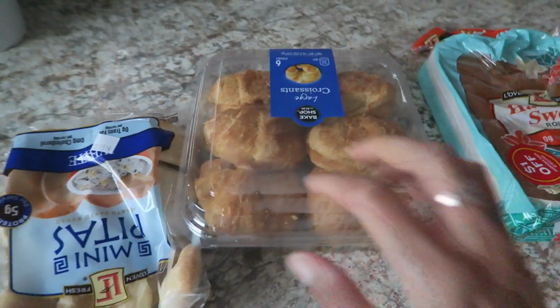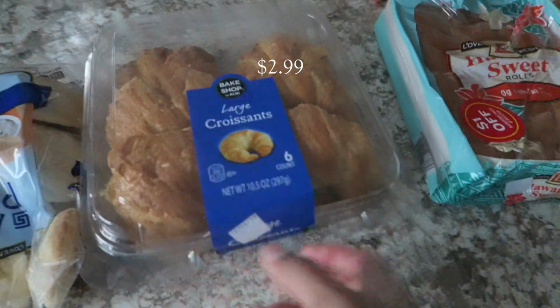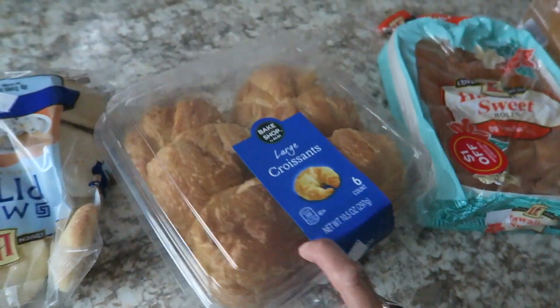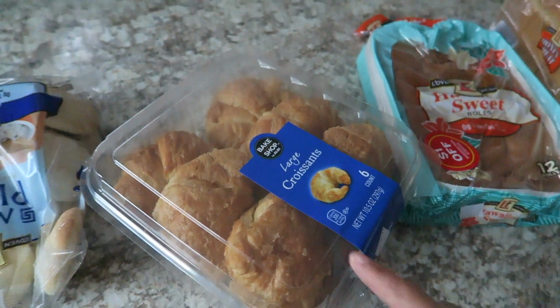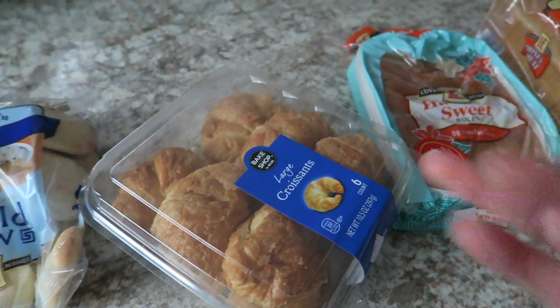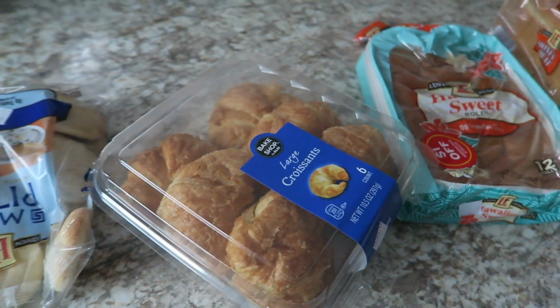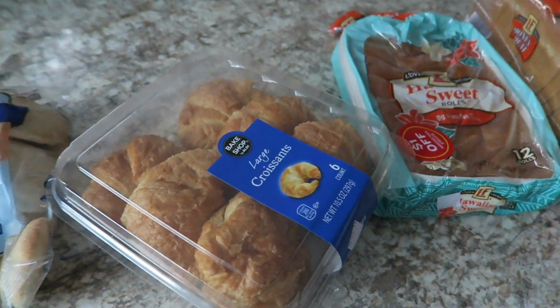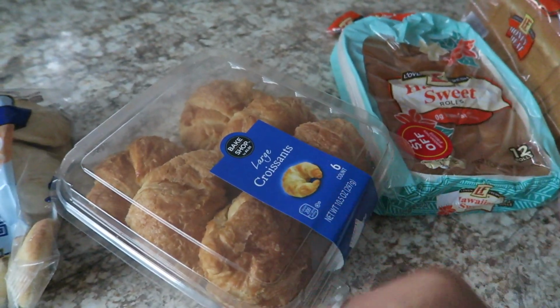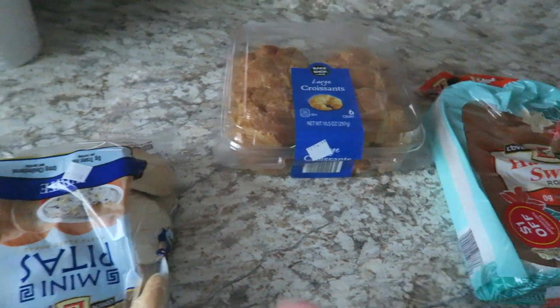The next haul was a bunch of bread. I got some Bake Shop by Aldi large croissants. They are so good. I use these to make little breakfast sandwiches. So I'll just fry or scramble some eggs, get a croissant, throw some cheese on it. I like pepper jack cheese or Colby Jack, depending on the day. I fry up some spinach and some onions, and bam, breakfast sandwich.